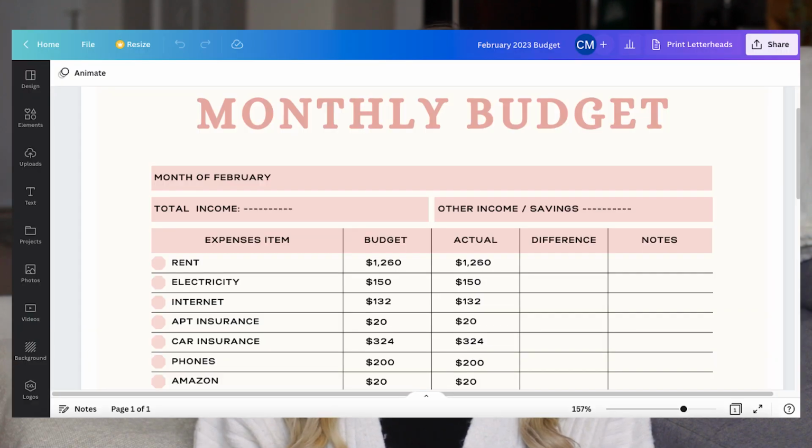Next, we have our cell phone bill, which is $200 a month and $100 each. I should have said this before at the beginning of the video, but Aaron and I just have one bank account. All of our money goes into that bank account and we pay our bills together. If you're in a relationship but you keep your finances separate, let me know down below, because I found this was really hard to do.